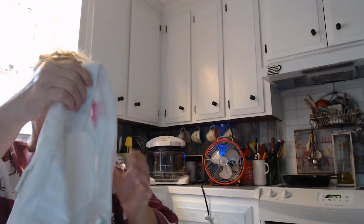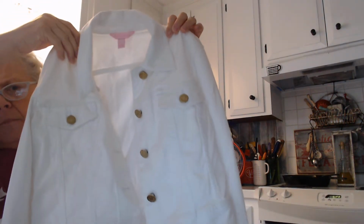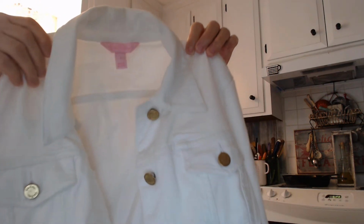And then I found this beautiful white, really soft, creamy, size 2 Lilly Pulitzer brand jacket for my granddaughter. I think she might be able to wear this, but it's beautiful. It's brand new. If somebody wore it, they sure didn't wear it very often. It's got these really cool buttons with the detail in the back. I don't know if y'all can see that or not. I'm trying my best to hold it up where you can see.